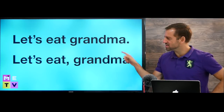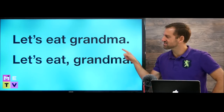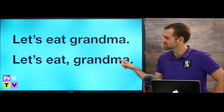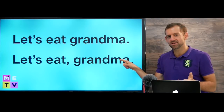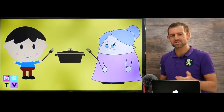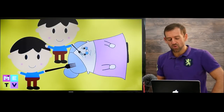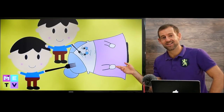Look at these two sentences. Which one is right? Well, they're both right. It depends what you mean, okay? Do you want to eat with your grandma? Or do you want to eat your grandma?